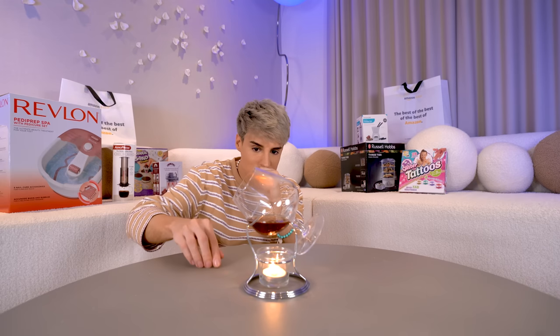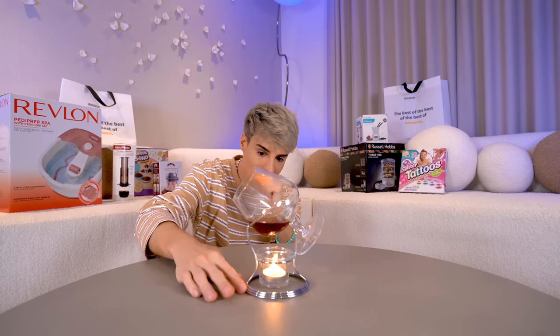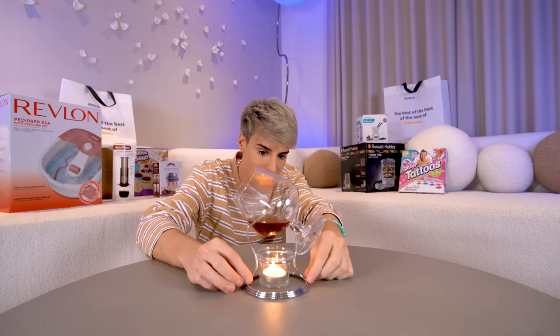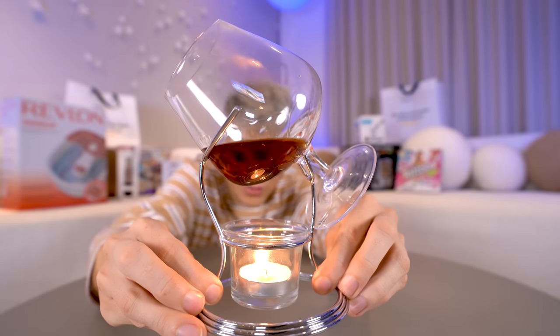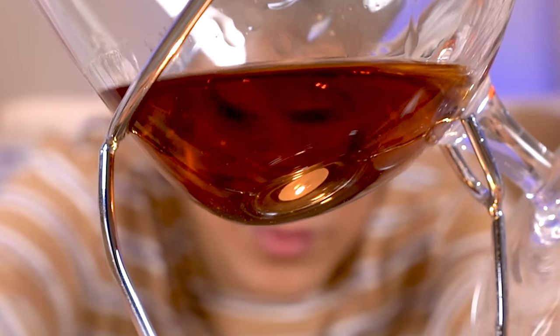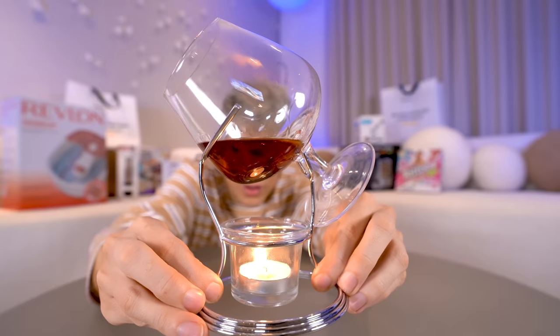I kind of want to show it to you guys, but I don't know how to bring this closer to the camera without causing a house fire. Because this is truly fascinating. It starts to bubble up. Wait. Now that I'm moving it, you can't see anything. Let's see if this is a little bit warmer now.